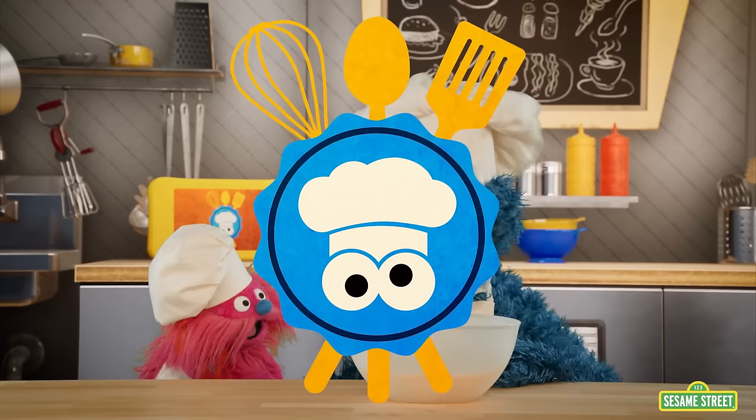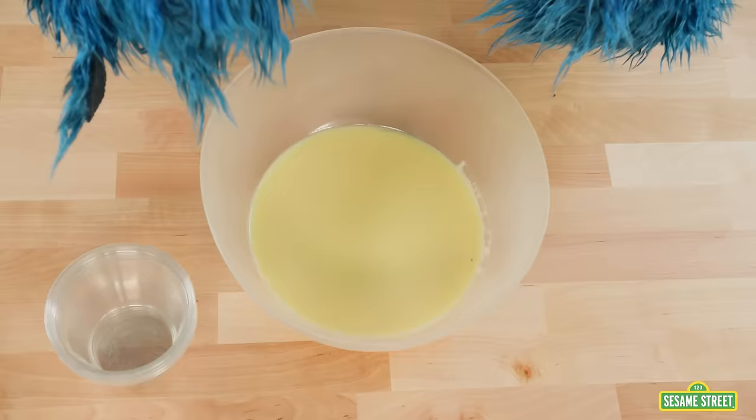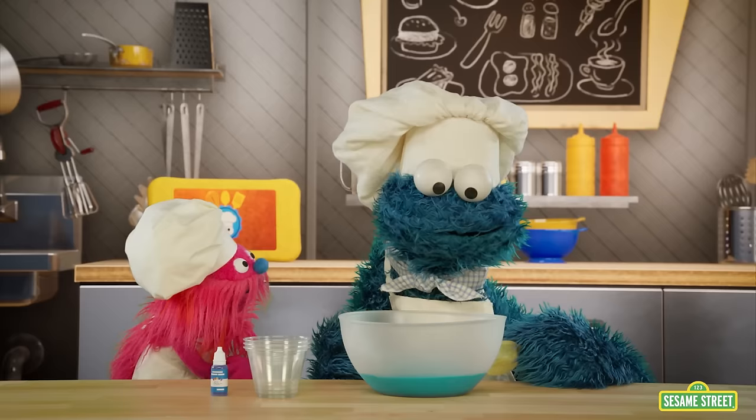Oh, okay, well, we cover that with this. Yep. Here we go. Oh, nice work, Cookie! Oh, pudding is nice and cool! Okay, here's the exciting part. Now, we add 2 drops of natural food coloring to turn it blue. Oh, boy. Whey pudding look like ocean. Yeah, okay, now scoop the pudding into the cups.